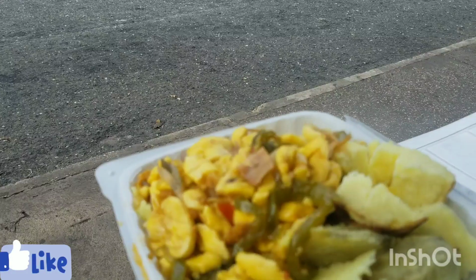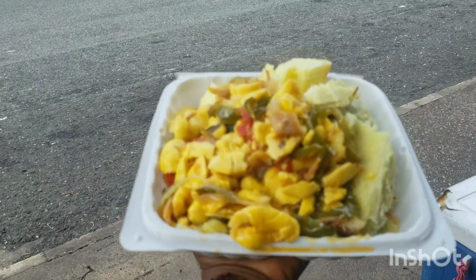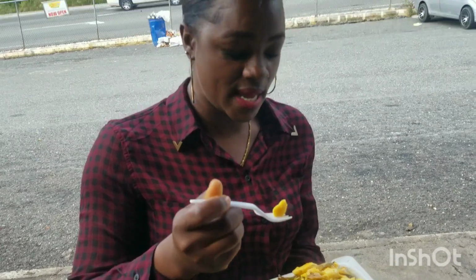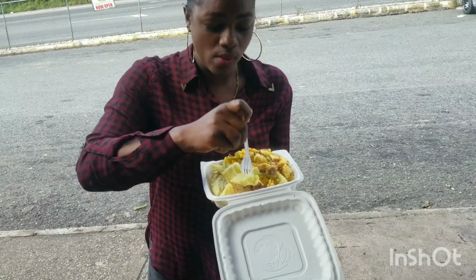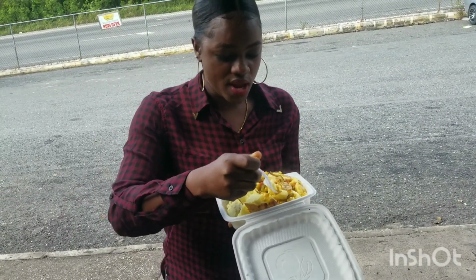So this is the food, peeps. This food is everything. Can I have a fork, please, so I can start eating? This is everything, fam. So when you're passing by, just stop at Melrose Hill. Hold it for me so they can see me. Hold it sideways, same way. So peeps, this is at Melrose Hill, and the food is excellent. So whenever you're passing by, you just stop by and have a bite. The food is wonderful.